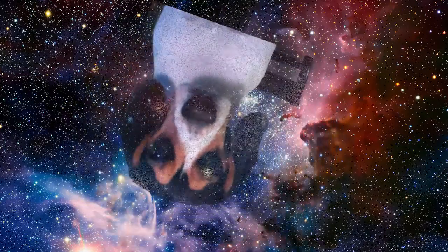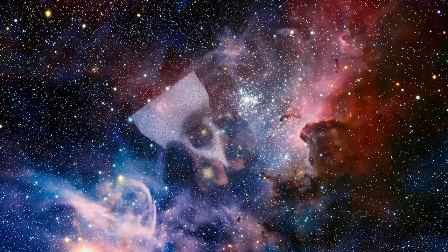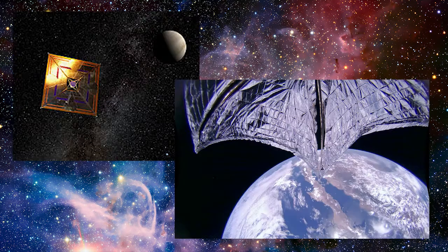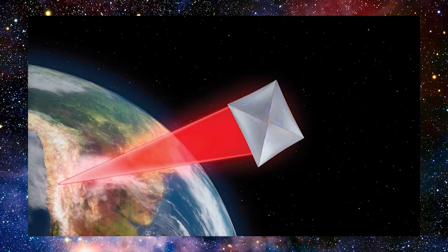Can we use this momentum and pressure to move a spacecraft? Great question, Squirt. Yes, we can. We have actually already accomplished it multiple times. I would like to discuss 3 examples of light sails, 2 that have already proven to be functional, and 1 new exciting idea.